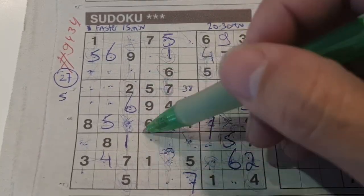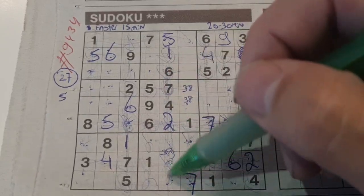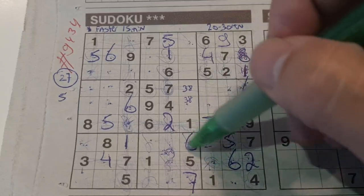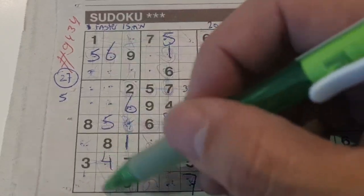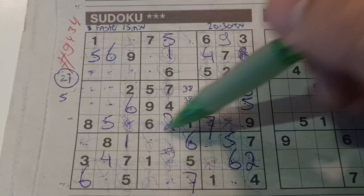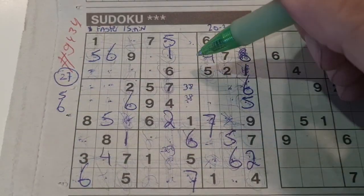We have a 6 in this column, no 6 in these 2 boxes. We have a 6 in the middle column, no 6 in those 3 boxes. So 1 box left with a 6 in this big square. Should be down. 6 in this row, 6 in the row below. So last row, only 2 places left for the 6 should be here or there. We have a 6 in the second column, no 6 there. 6 should be here. And all the 6s are used.